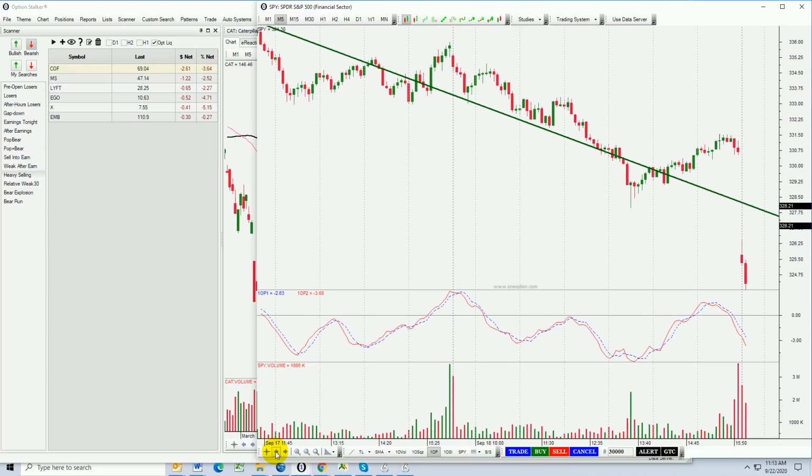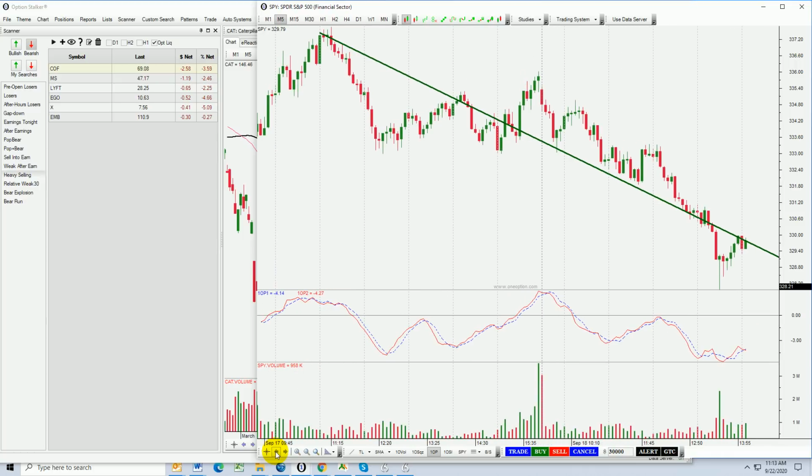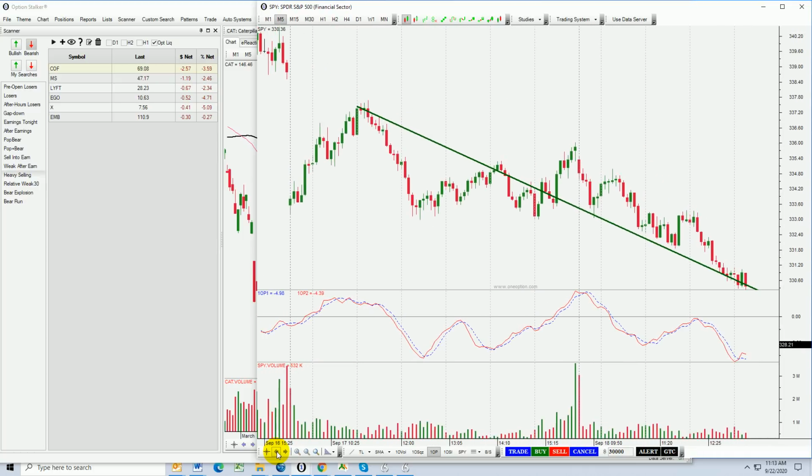The market started to sell off right out of the gate on Friday. We haven't seen that type of weakness today, but the day is still young. We've got a lot of trading left.